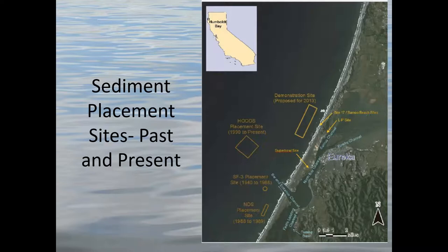This just shows you that in a figure. You can see the HOODS site out here. That's where sediment from dredging has been placed since 1990. It's now full, and its expansion is being permitted. And as part of that permitting, they're actually looking at least some pilot placement of sediment in this site off of the North Spit, the nearshore demonstration site, which people have been talking about for a number of years now. But we're hopeful that there's going to be at least some initial placement of sediment here to keep that sediment in the littoral cell, and that could also help support the North Spit dune system, which is right here and has shown in some areas signs of erosion.